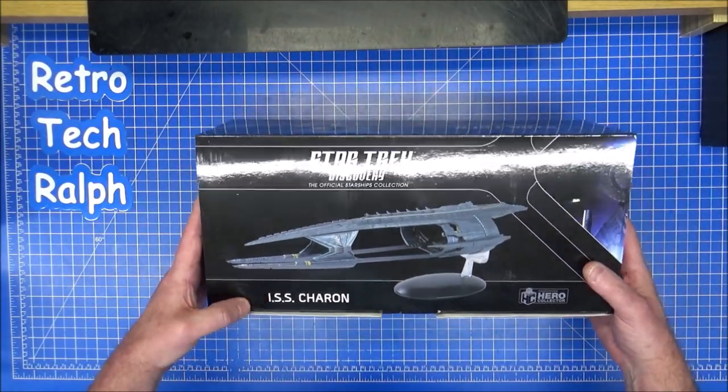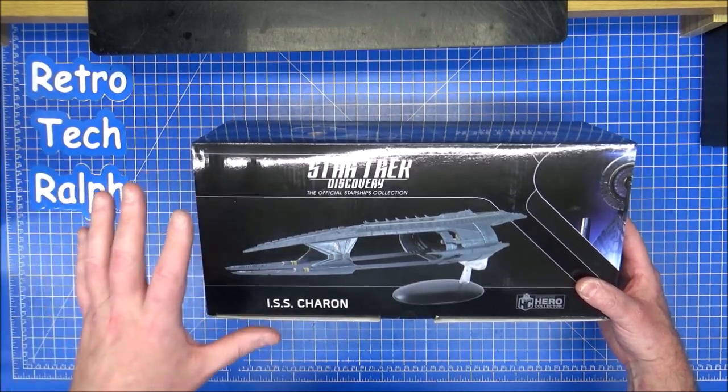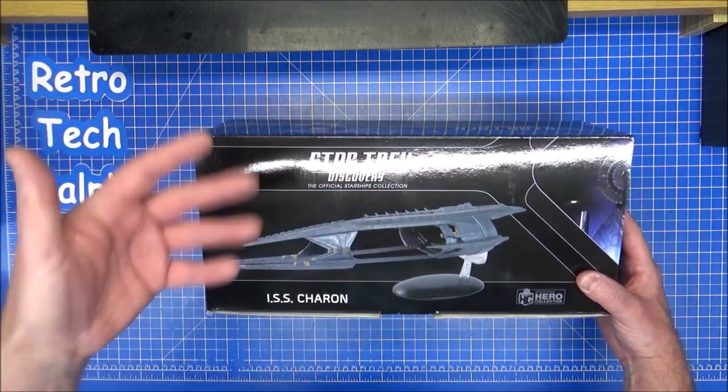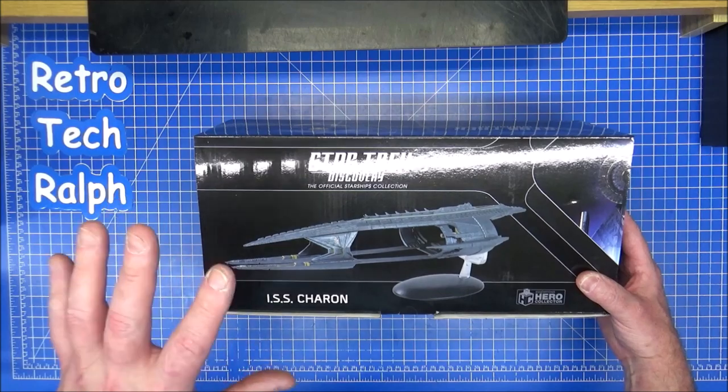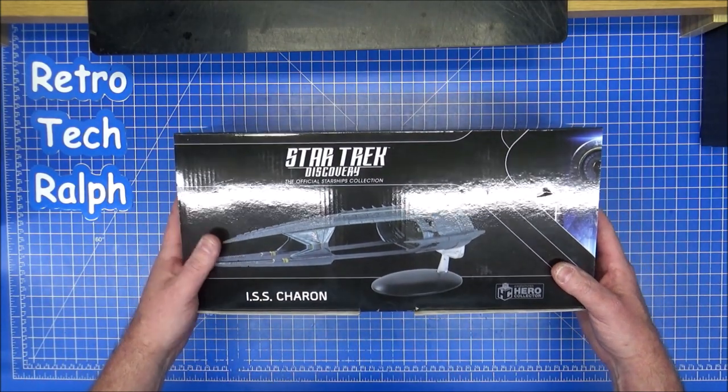Now, anybody watching this channel in order will know that I stopped collecting the Discovery ones quite a while ago, mainly because of issues and whatever else. Another reason was they were really expensive, absolutely ridiculously expensive.